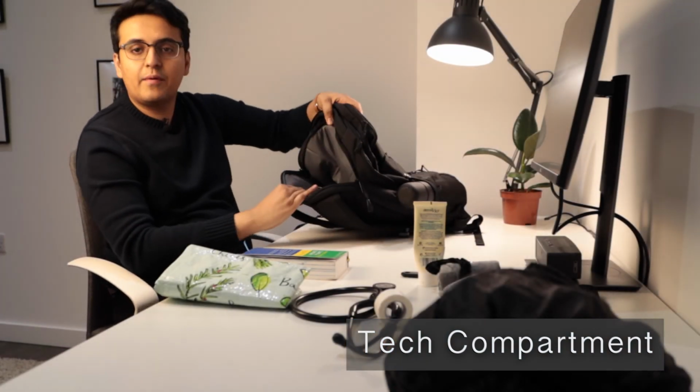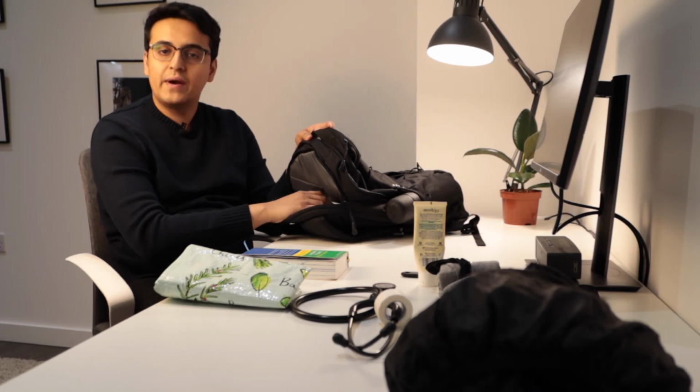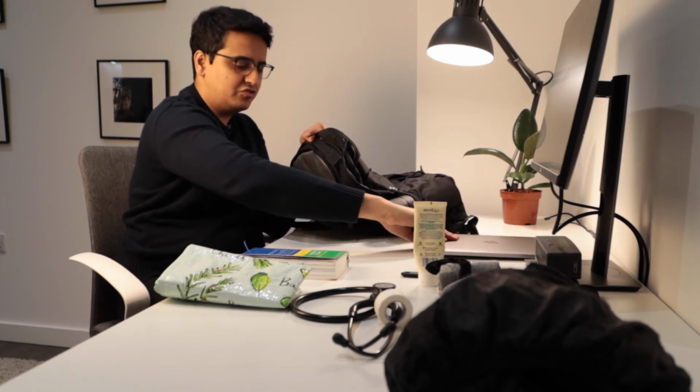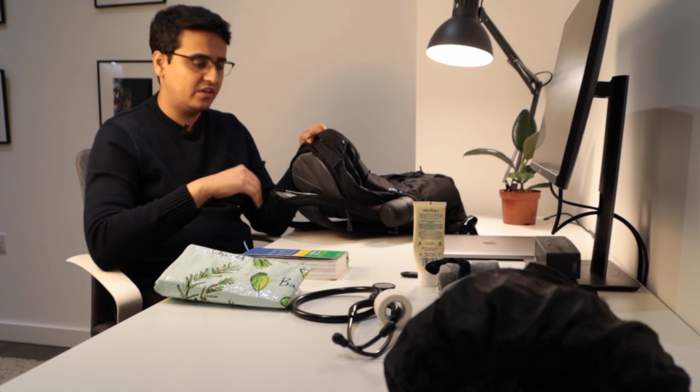So this is the tech part. This is the part that's extra padded. I normally keep either my laptop or my trust issued iPad in this. It's big enough to hold a 15-inch laptop. Mine is 13, but it can easily hold a 15-inch laptop within it as well.